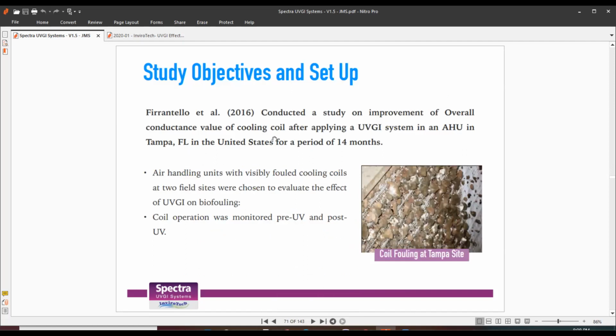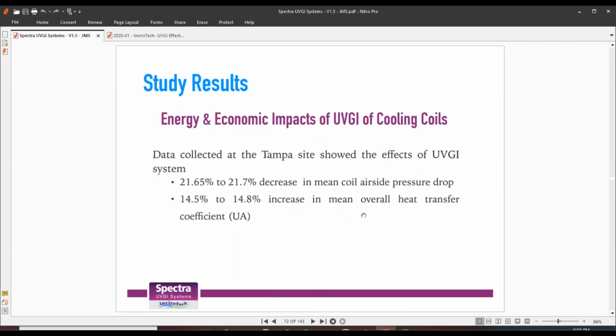This was a Tampa site in the US. So this is the actual coil surfaces before they did the study. The same thing. The study period was 14 months before UV and after UV installation. So they have found out that using UV, after 10 months of installing it, 4 months was the testing of getting the data of how the cooling coil performs without UVGI, and after 10 months that the UVGI is installed.